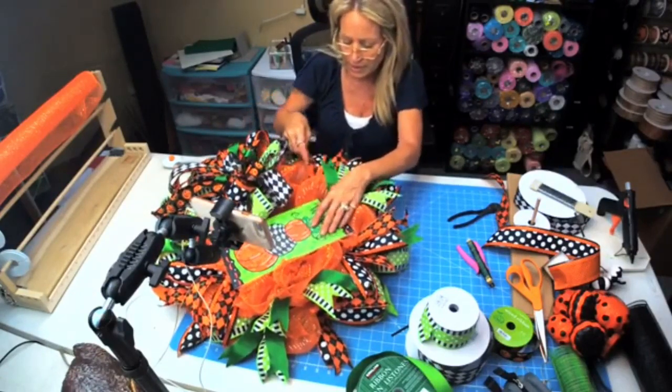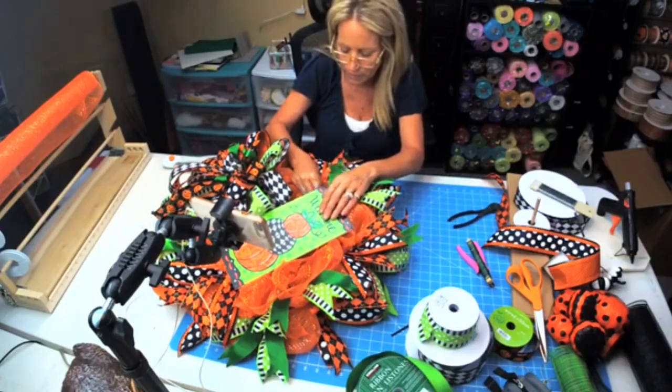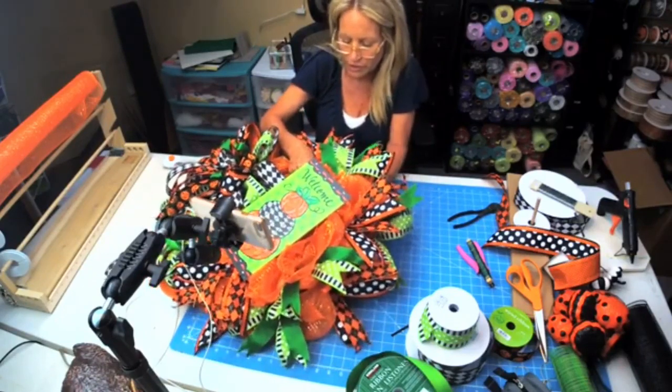I probably did tie that down a little too tight, but whatever. And again, I'm just going right through my mesh.